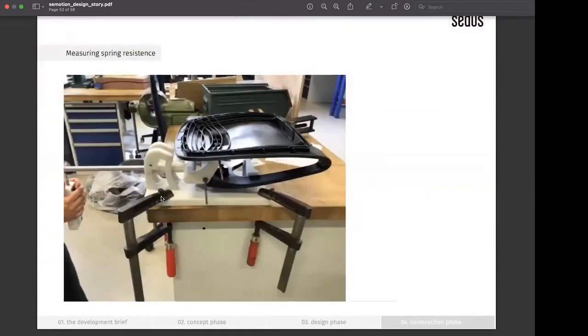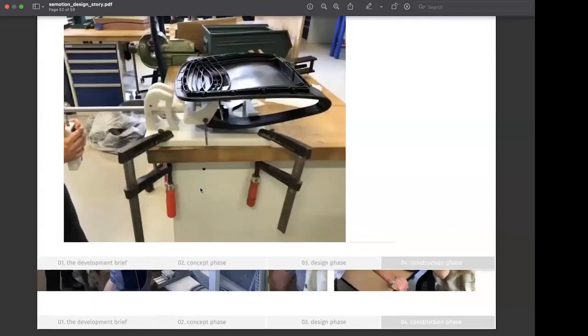And here we built a jig to test the spring force, to make sure that the parts coming out of the tool were functioning properly. So we had a jig just to assess every 50th mechanism coming out at that point, to make sure they were all consistent, because consistency is really important for this mechanism type.